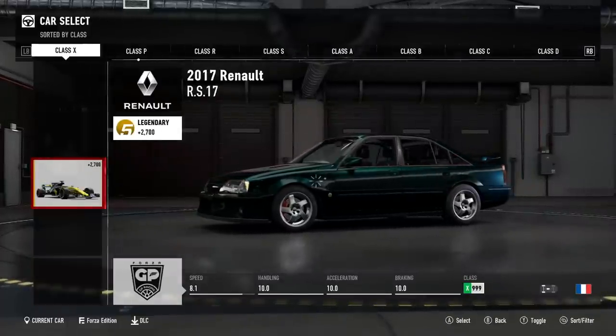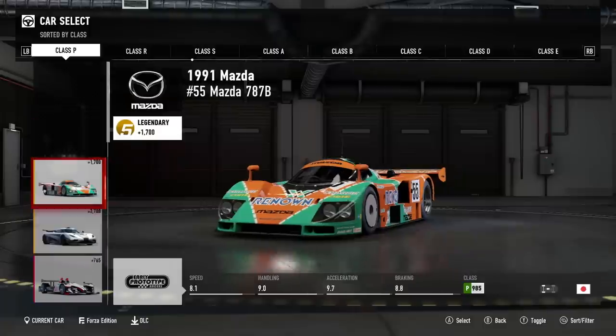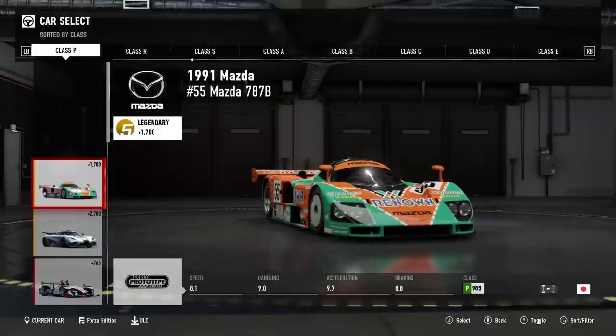So first things first, we're going to sort by class, and we need to hit 180 on Homestead Miami. So that shouldn't be too bad. We could drive something, you know, super easy. Oh, the Mazda 787B. That is a rocket ship. I would be down to actually run that.